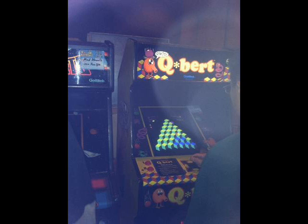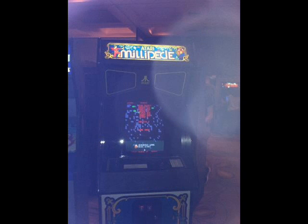Very popular game. Picture 28 was a Millipede from 1982 by Atari. And this is the original one, the trackball. The Centipede one wasn't original. I forgot if they had the original there or not.